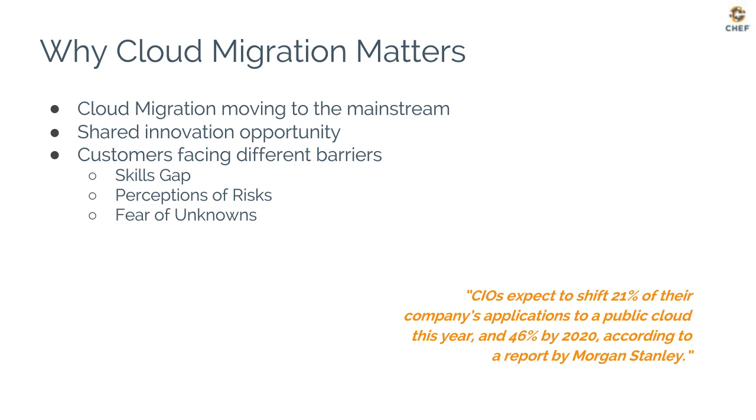But again, I think the thing I want to underscore for folks is that we are still at the early stages of cloud migration. There's a great quote here from this Morgan Stanley research where CIOs expect to see 21% of their applications move to public cloud this year and 46% by 2020. So even in the next 2 years, CIOs surveyed are still only seeing less than half of their workloads moving to the public cloud.